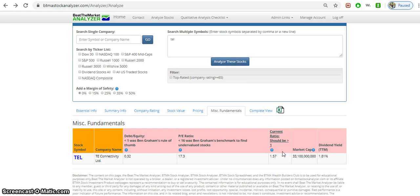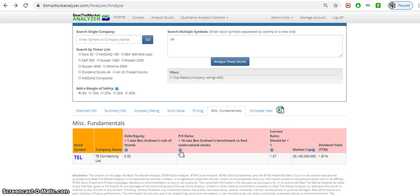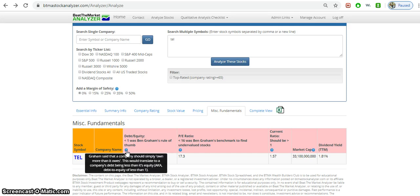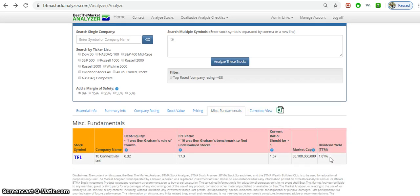Okay, current ratio, it should be above 1, and it is 1.57, and current ratio just basically tells us that it has enough assets to cover its short-term liabilities. And you can just click here to see if you have any questions about what each of these means. You can just click on them and see what we're looking for here in the numbers. Okay, then you did see here that it pays a 1.81% dividend, so moderate dividend.